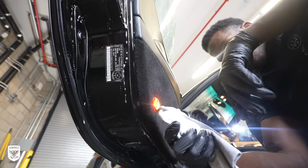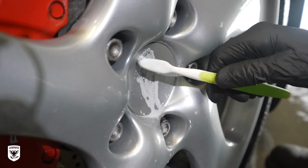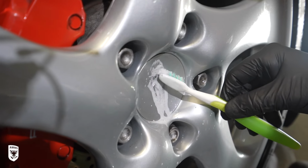Each next wash, pick a new area and work your way around the car until you're done. If you don't want to spend, let's say, 5 hours cleaning in one shot, this is a good approach during your normal or regular wash routine.